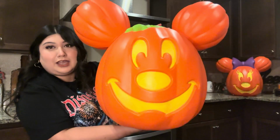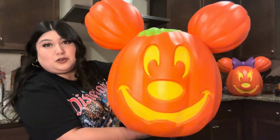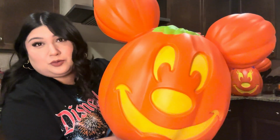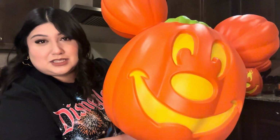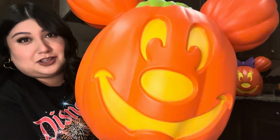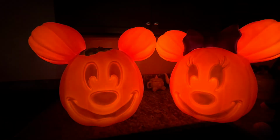We just absolutely had to have him. And if you can grab one, I definitely recommend it because he looks just like the one on Main Street. And if you're ever missing Disneyland, this will solve your problems temporarily. So this was a must for us.